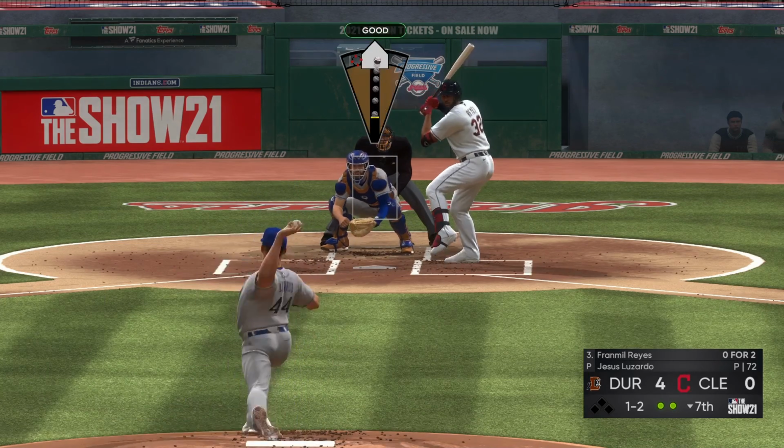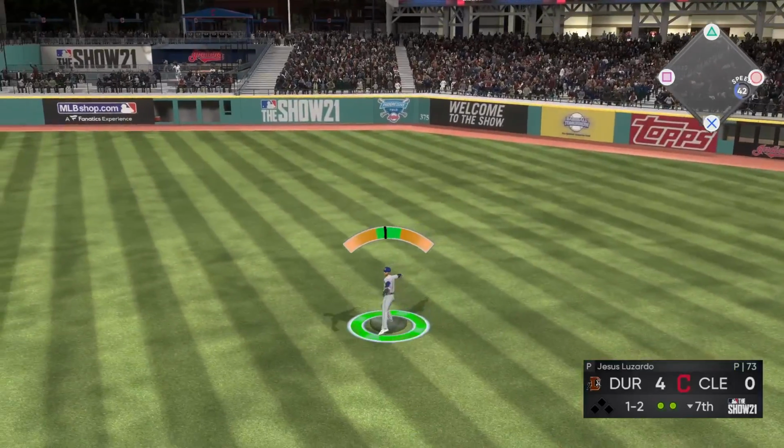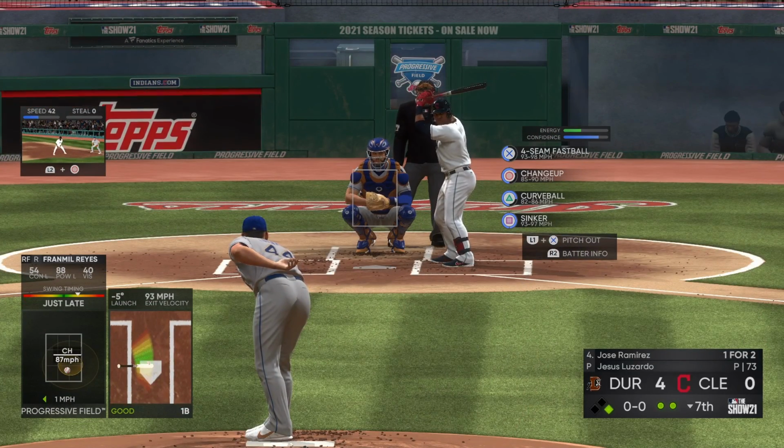I'm pretty surprised by the location on those last three pitches. The book on him is that he hits the weight pitch pretty well, and he just saw three in a row out there. So does he go back out there again? No, Matt, I expect him to mix it up. Most catchers won't call for the same location over and over.